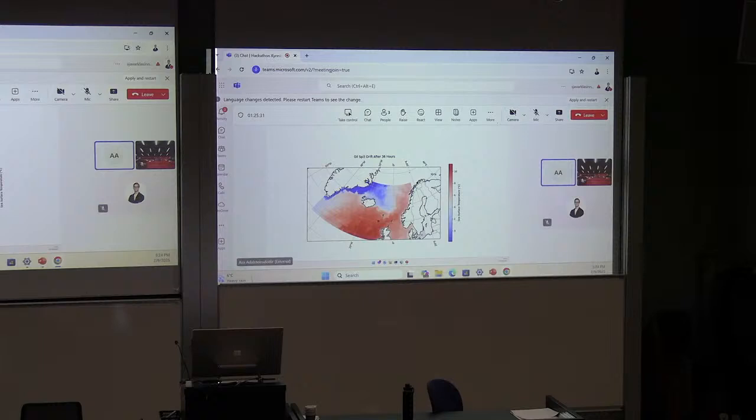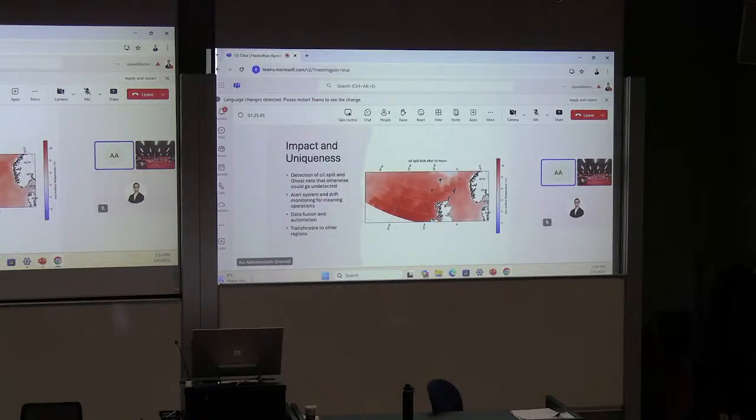After this alert, we can further distinguish between ghost nets and oil by using altimetry data and wave data. And here's just a little example of how we can use sea surface velocity to track possible pollution, with the sea surface temperature here behind. The impact and uniqueness: we're proposing a detection of oil spills and ghost nets that otherwise could go undetected, and an alert system and drift monitoring for cleaning operations aid.